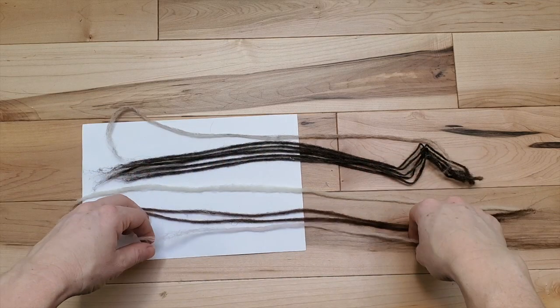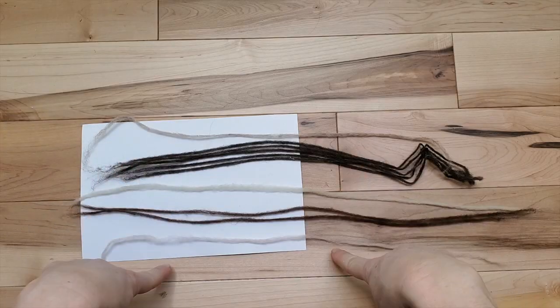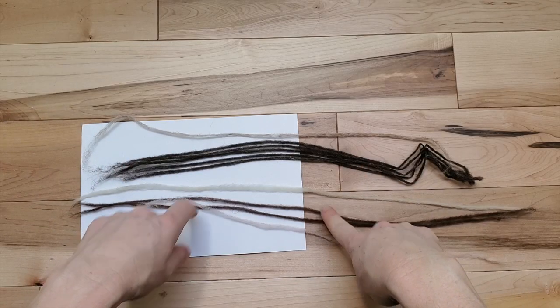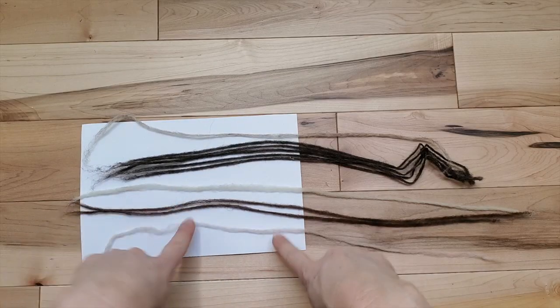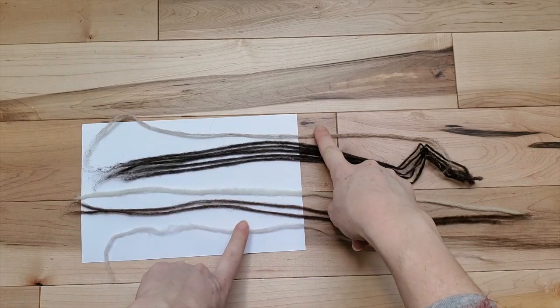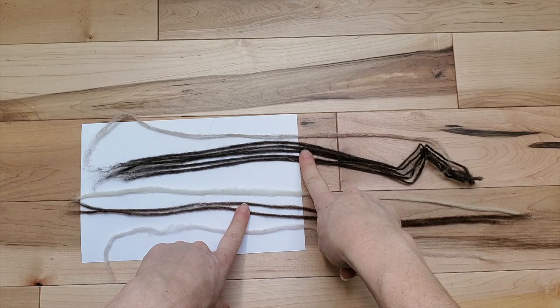So next up, we're going to be knitting with these. I'm going to knit with them as they are intended to be knit with, which means as they were put in the plate. And then I'm also going to double up those that are single-stranded, and I'm also going to divide those and see what happens.